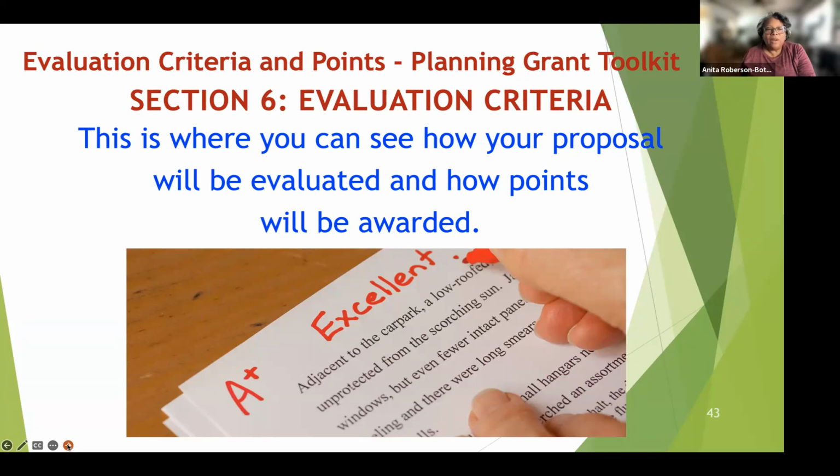The next part is you want to look at the evaluation criteria. This is a very, very important part of the program, or your proposal, because this is where you're going to see how your proposal is going to be evaluated. And you want to get as many points as possible.